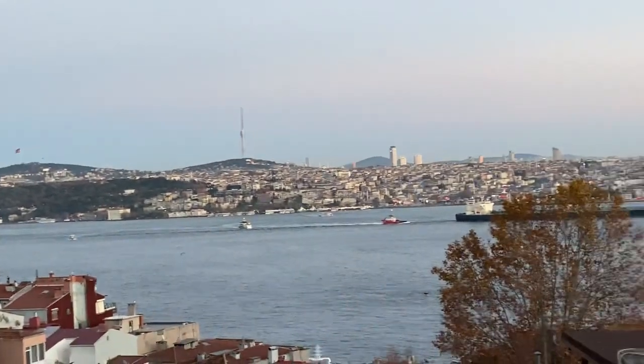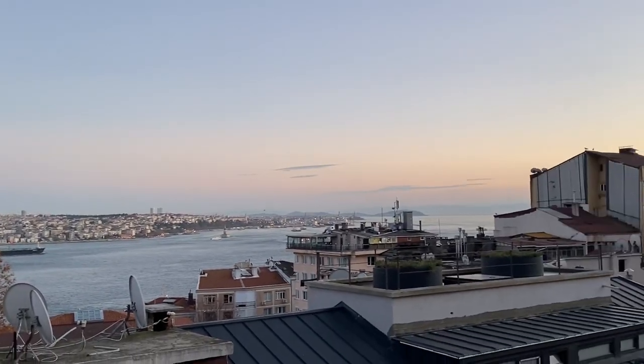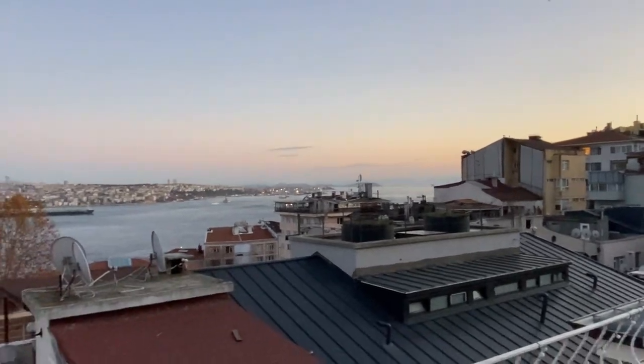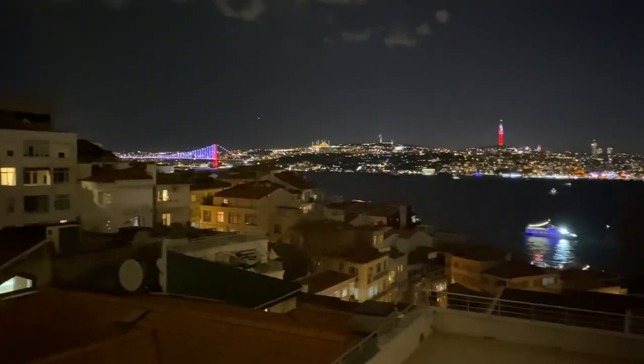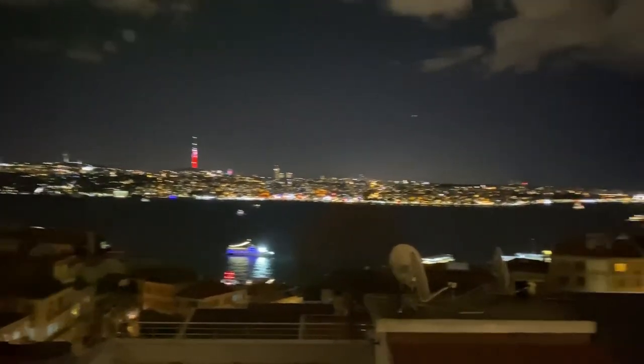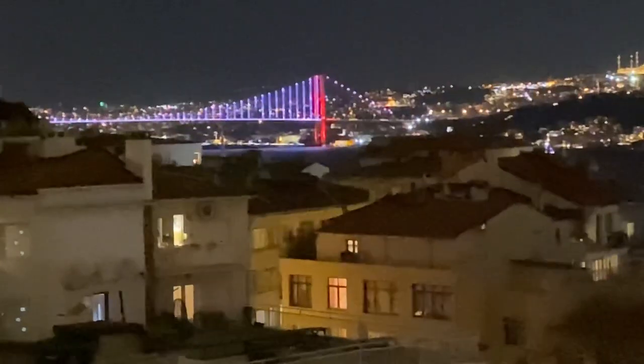One of the features of the Airbnb we stayed in is it's got a great rooftop terrace that allows you to look across the Bosporus to the Asian side. So the view here is nice in the day or at night. We were here when it was a bit colder, but I could see coming up here and enjoying a cup of coffee in the morning or a glass of wine in the evening or entertaining with friends.